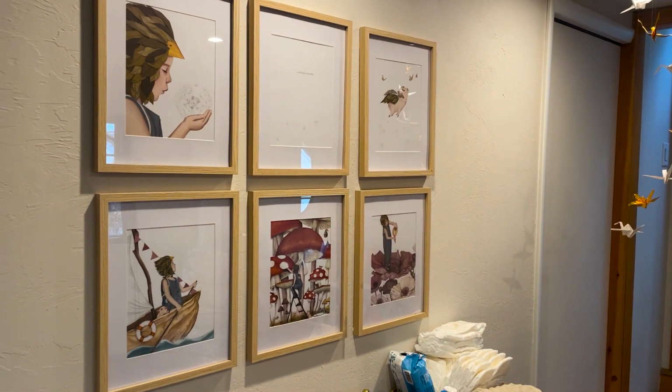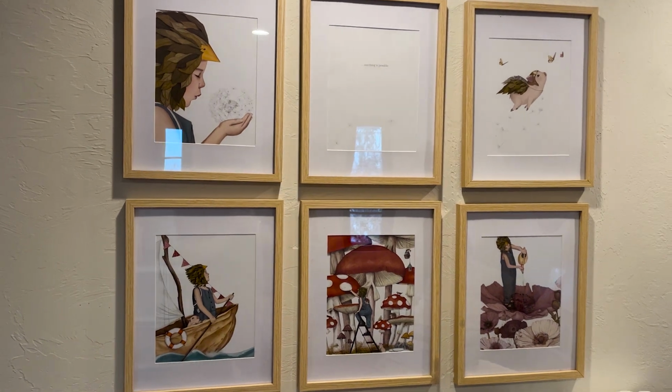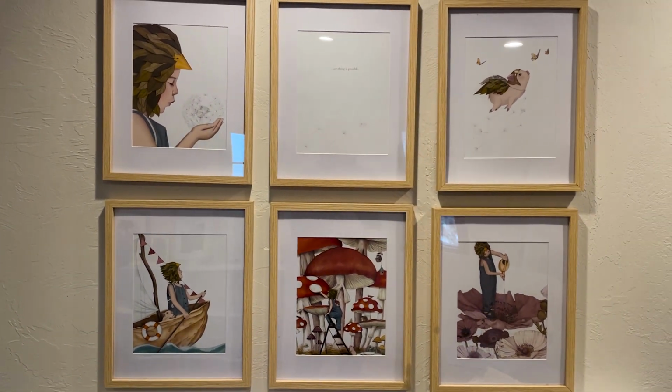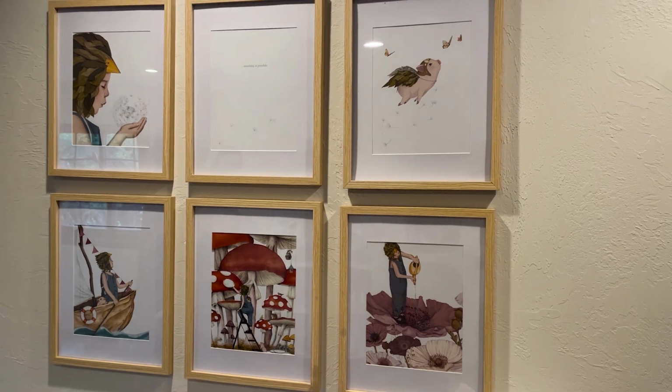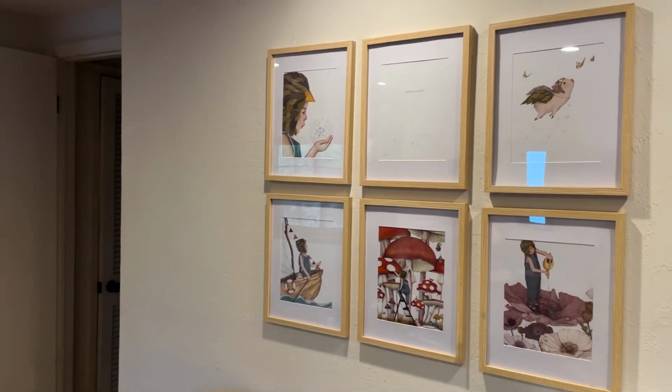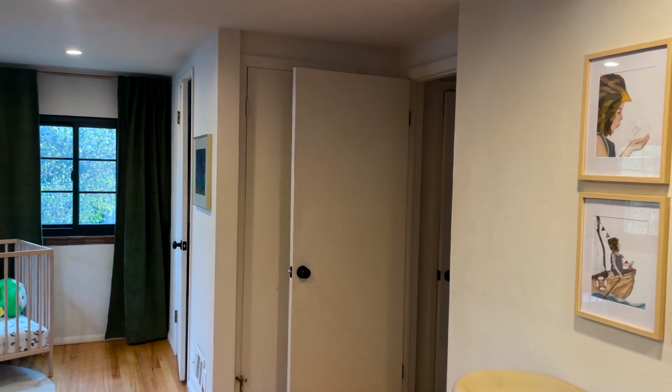The book is called Maybe. So these all came from one of my favorite children's books. It's so whimsical and lovely and such a fun thing for Rad to have in her room. It's one of my favorite books. And so we just bought another one and cut it up and put it on here. And I think it's the grounding point for the whole room.